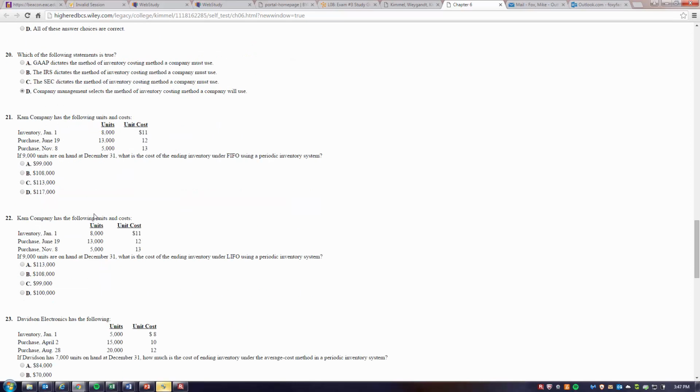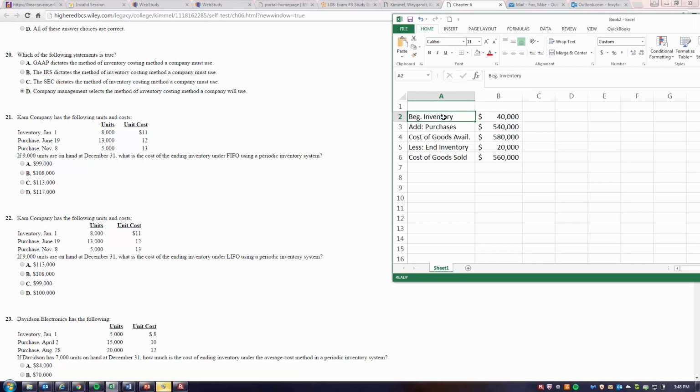All right. 21, CAM company has the following units and costs, and there's a list of the units and the costs. If 9,000 units are on hand at December 31st, what is the cost of the ending inventory under first in, first out using a periodic inventory system? All right, well, let's bring up our spreadsheet again. So I'm just going to carry this information over.